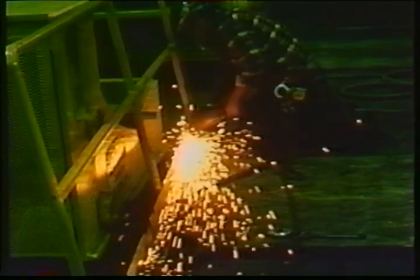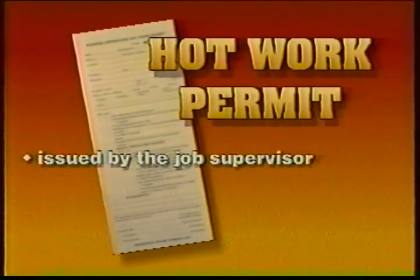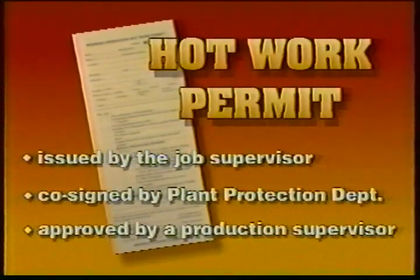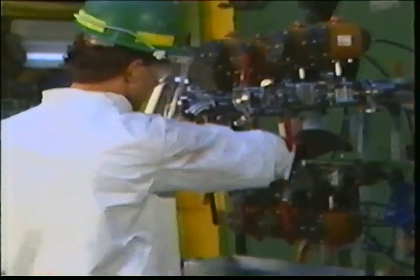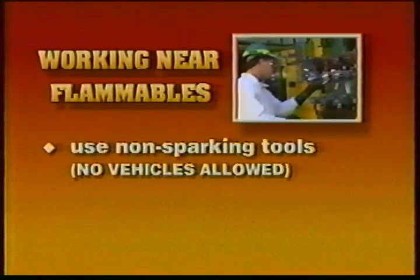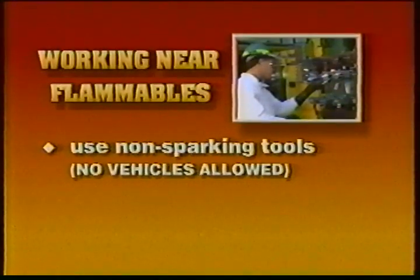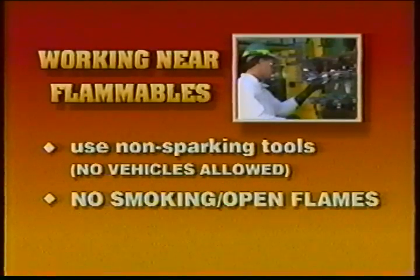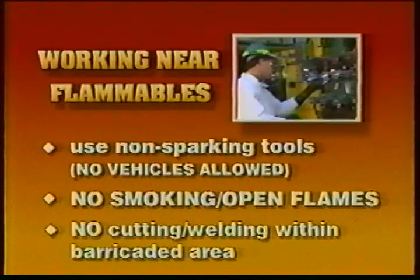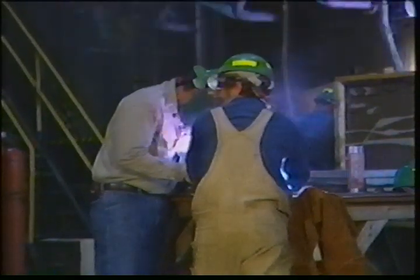To perform any type of hot work, you must first obtain a permit issued by the supervisor of the job, co-signed by the Plant Protection Department, and then approved by a production supervisor. When working near flammable hazards, you must take certain precautions to eliminate ignition sources. Use only non-sparking tools. For example, vehicles, like electric scooters, are not allowed unless special precautions are taken, such as obtaining a permit. No smoking or open flames are allowed, and no cutting or welding should be performed within the barricaded area. Outside the hazardous areas, you can use normal maintenance and construction procedures.